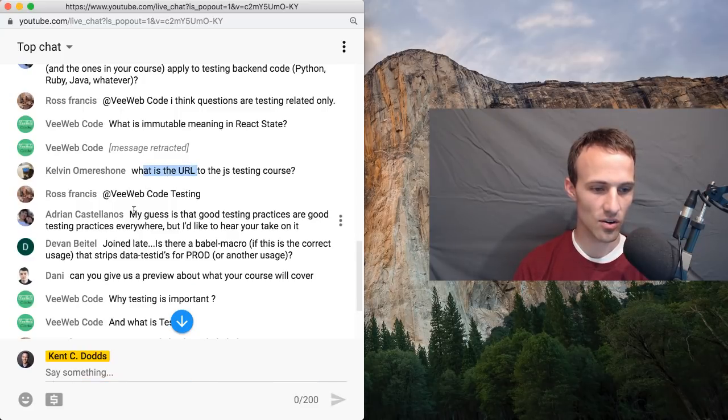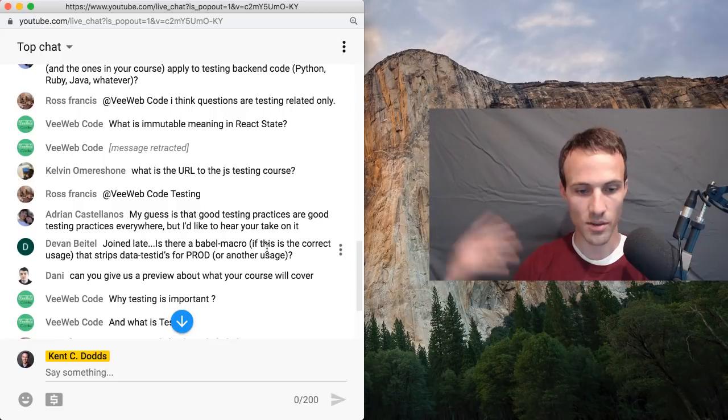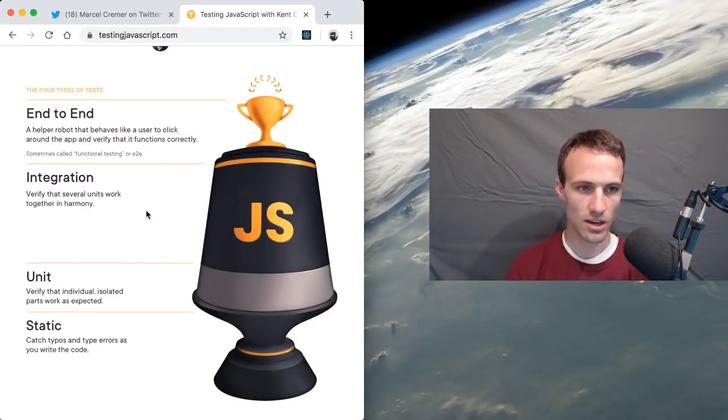Great. So my guess is that good testing practices are good testing practices everywhere. Okay. Yep. All right. Oh yeah. Is there a Babel plugin macros, or some Babel plugin that can allow you to strip data test IDs for production? There is.